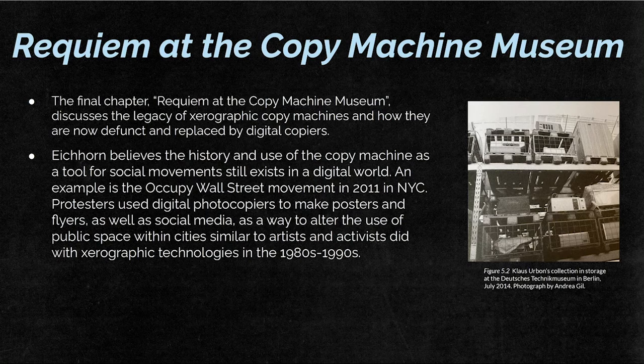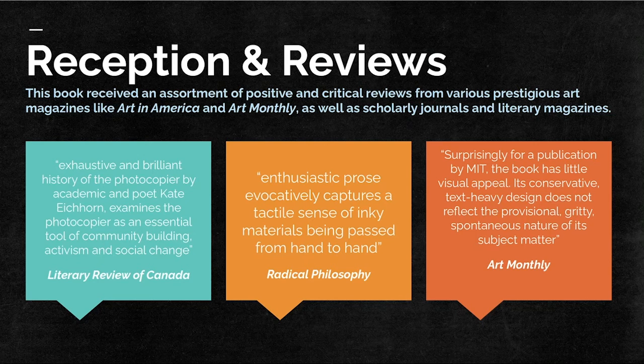Protesters used digital photocopiers to make posters and flyers, as well as social media, as a way to alter the use of public space within cities, similar to what artists and activists did with xerographic technologies in the 1980s and 1990s. The book received an assortment of positive and critical reviews from various prestigious art magazines like Art in America and Art Monthly, as well as journals and literary magazines.